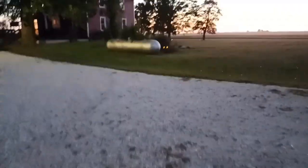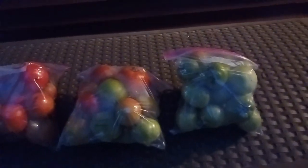Let me show you the green tomatoes that were harvested. So this is what I ended up with. About 3 bags. I got a few green ones in there, and that bag is nothing but green ones. So hopefully the food pantry could use it.